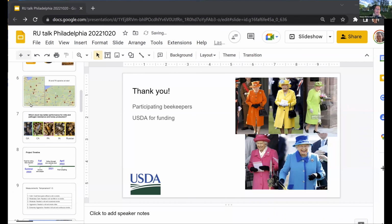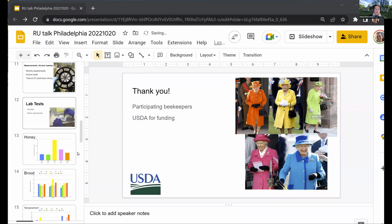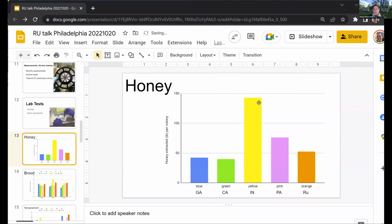I apologize, I was driving. How much more honey did the Indiana bees make comparatively? Did you have a certain percentage to that, or just weight on average? I can get that number. Right now I would be just guessing based on the graph. What I see here is like 130 pounds for Indiana. Pennsylvania was more around 80, and that was the next highest, and the others were at 50 or less. So almost triple, certainly triple, what a Georgia or California queen made.